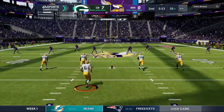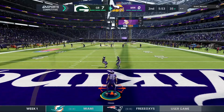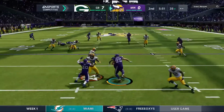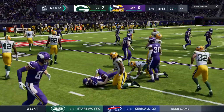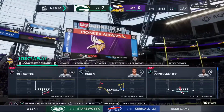The kickoff unit is out on the field, and they will send this one away. Taken in the end zone. Hold tight. Past the 20 to the 22-yard line. Vikings take over 1st and 10 at their own 22-yard line.